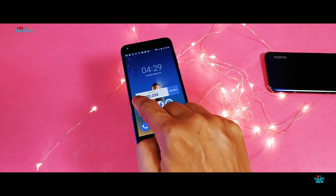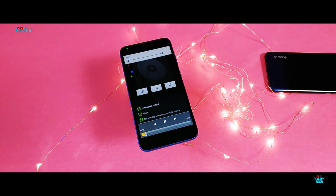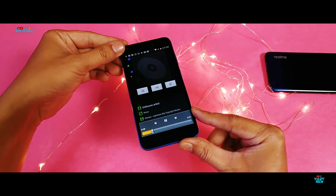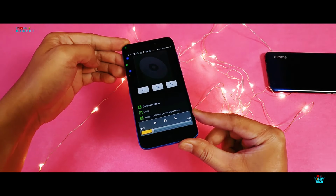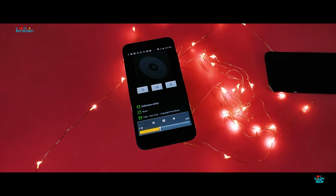Moving on to the hardware, let's check out the audio quality of the external speakers in the sound test. At full volume, the audio output is a bit on the lower side, kind of like 3 levels lower than the Redmi Note 7. Even then, the sound is still loud enough for receiving calls with good mids and highs for media consumption.